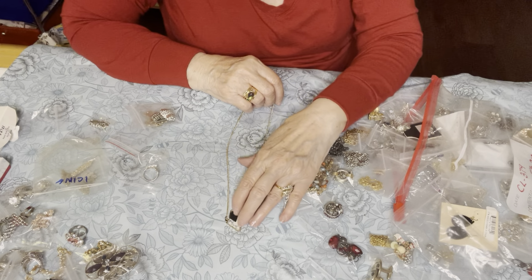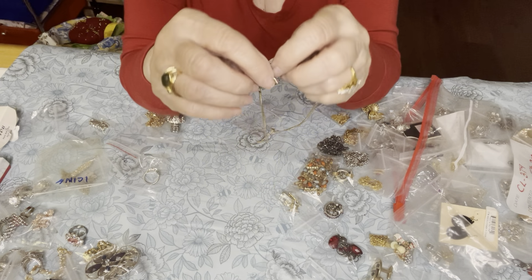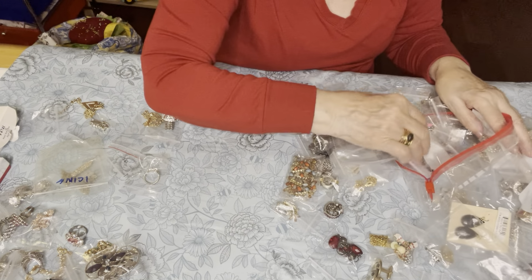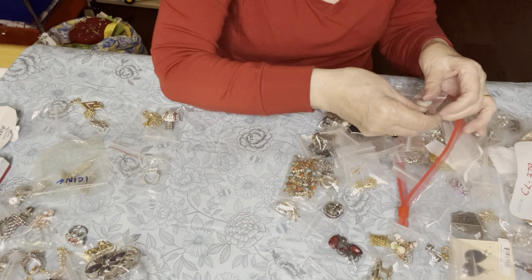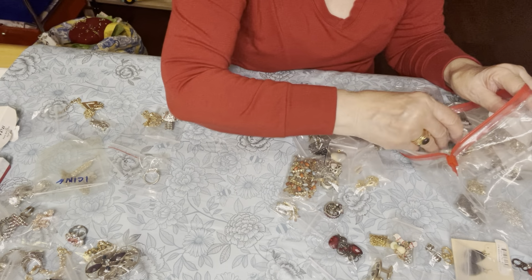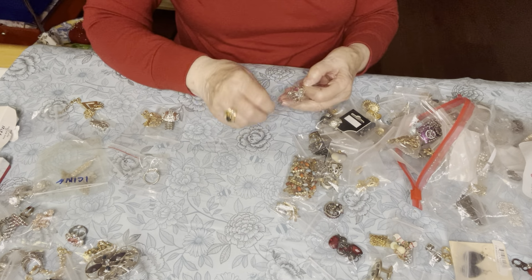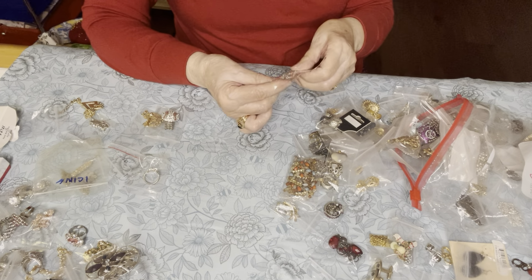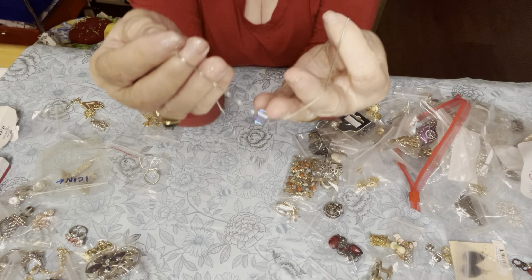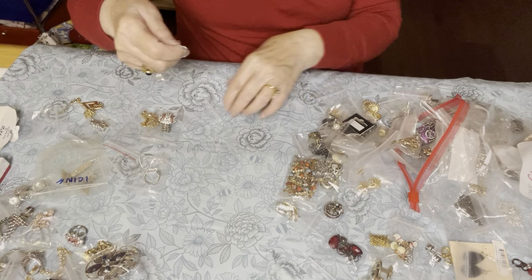Oops, sorry about that. That is beautiful. The back of it, no discoloration. Okay, 2 more pieces, and then I'm going to close it. Here is a heart pendant. This is still in the package. Oh, this is really pretty little cube. Chain is beautiful.